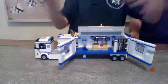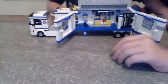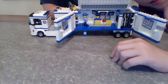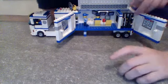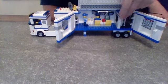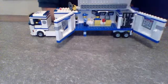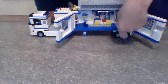This is what it looks like inside. So then they have a jail. You know those little things when they put people in jail, and there are these passcodes that you put in, and then you open.